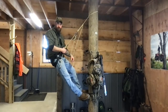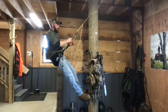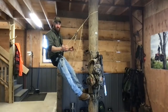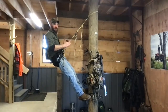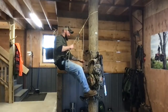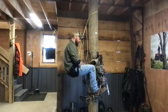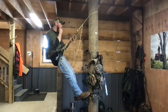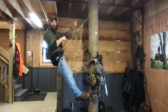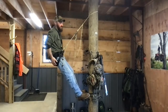Would you use more adjustments on your bridge rather than on the tether? Honestly, I barely ever do, once I find it. Every tree is different. So once I find the comfort of where I'm leaning, I tend to lean back a lot more than most people. Especially when my feet are on the steps, I'm leaning back like this, knees against the tree. I rarely ever adjust the tether or the bridge.